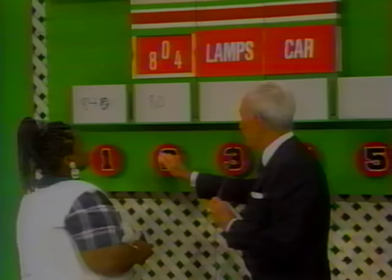Now that'll go all the way around. Oh, look at this. You got 90 cents. You don't want to spend any more, do you? No, she doesn't. You are the winner of the second showcase showdown. Thank you. You have qualified for our showcase today on The Price is Right, and we'll see you in that showcase after we see this.